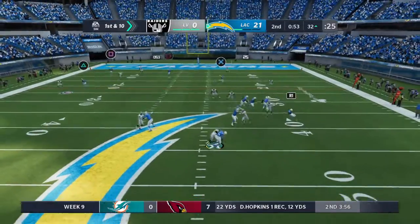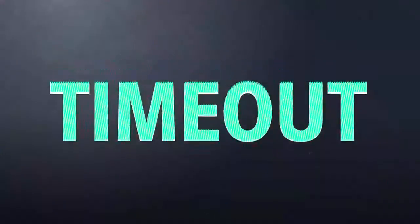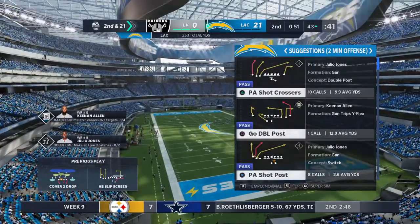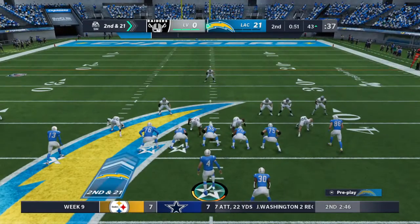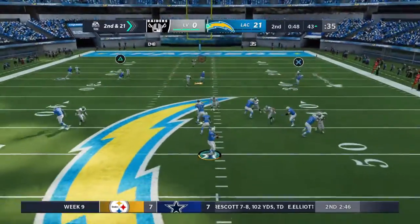Wentz now on first down, and the Raiders have got him. Carson Wentz. Chargers going to use their third and final timeout as they get the stoppage with a little over 50 seconds to go in the first half. Now they're in some hot water after that sack. It's 2nd and 21.